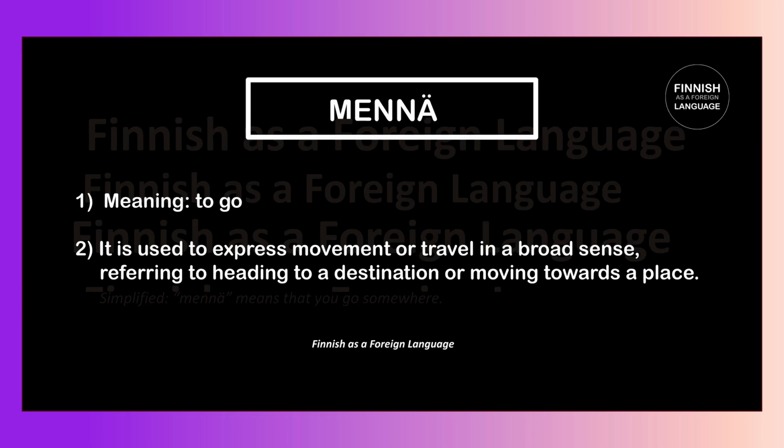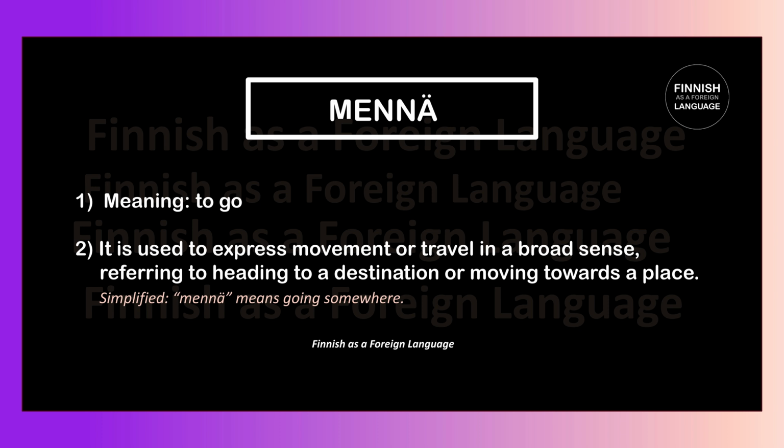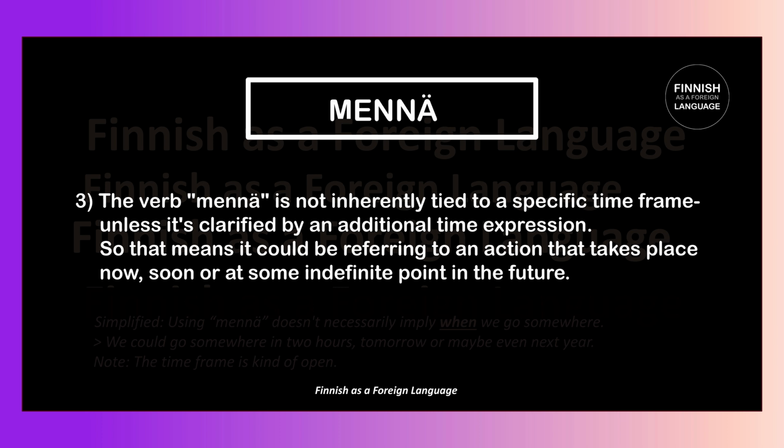It means to go and it's used to express a movement or travel in a broad sense, referring to heading to a destination or moving towards a place. So to put it simply, Mennä means that you go somewhere. Also important to know is that the verb mennä is not inherently tied to a specific time frame unless it's clarified by an additional time expression.